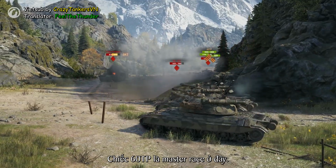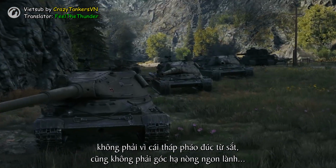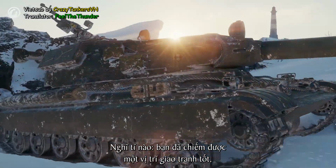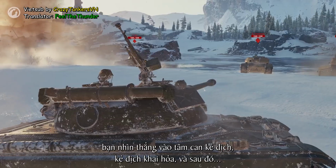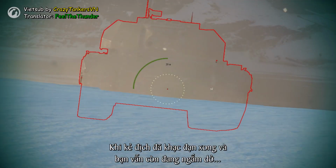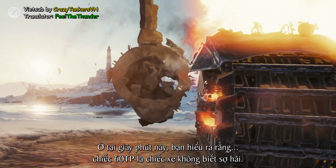The 60 TP dominates over enemies. And it's not the Alpha that accounts for this. No. Nor does the cast iron turret. Nor even the superb gun depression. It's the combination of these three factors that makes the Pole so dominant. Just come to think of it, you've taken a fine position. You peer into the enemy's soul. The enemy shoots and at this moment, at this very short moment, when the enemy has already shot and you're still aiming, the enemy moves backwards. But he's already got it. And at this very moment, you get it too.